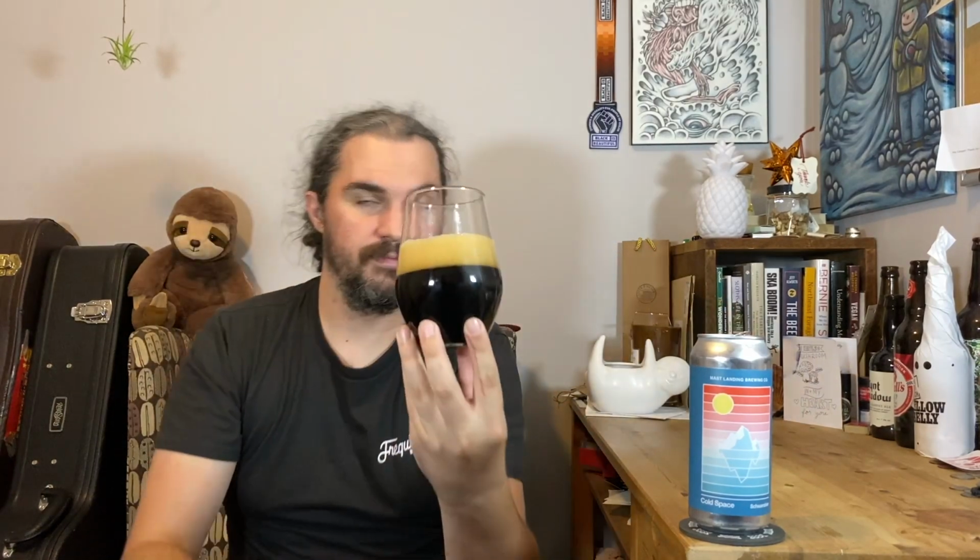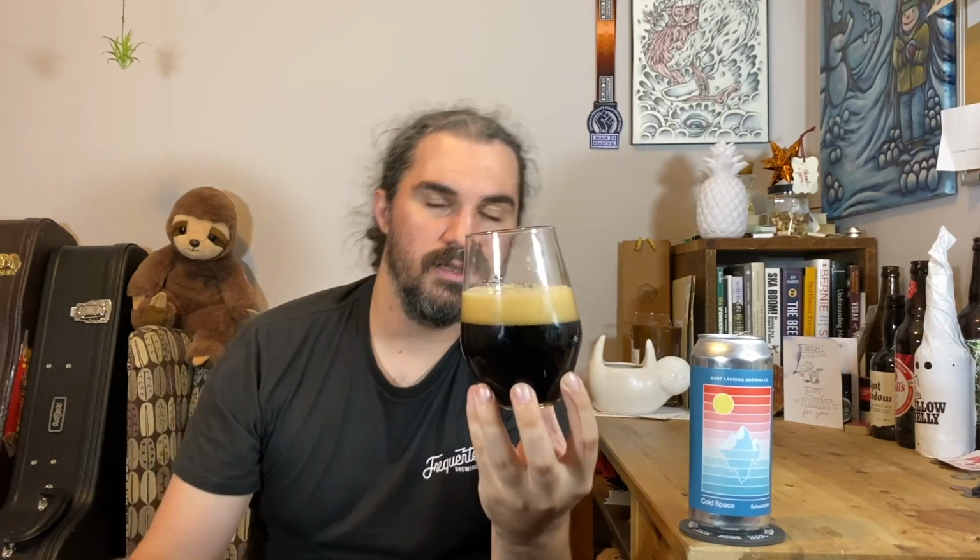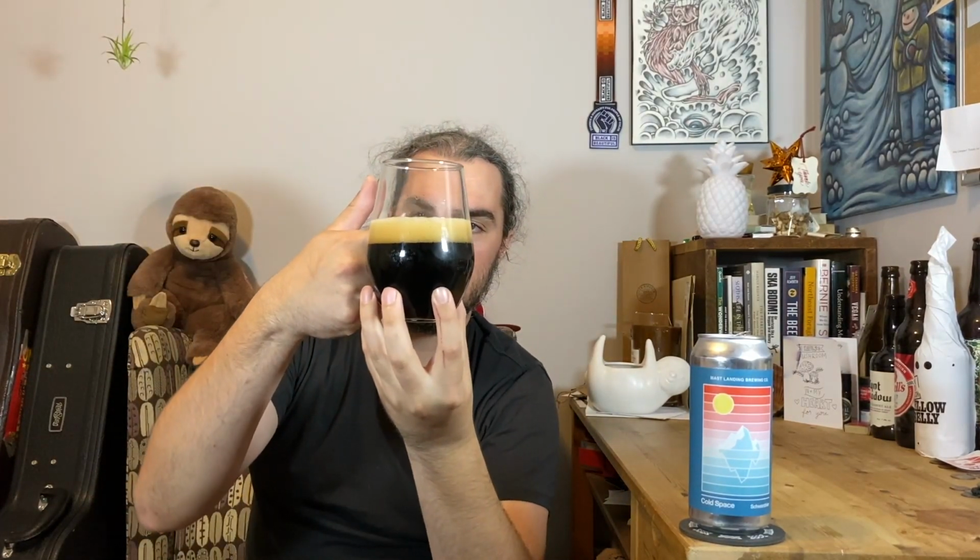It'll probably be good for these kinds of things. These kinds of things are much more shelf stable than the IPAs and such of the world. A little bit of brown on the bottom, but it's dark. That is roughly a finger of mocha head, maybe a little lighter than mocha. Just put another half a finger on that. But yeah, looks good. Let's see what it smells like.